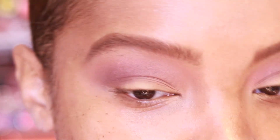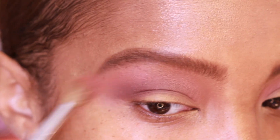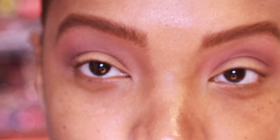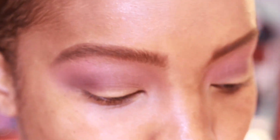Going back in with the Sephora Pro number 10, I'm going to pick up a little bit more Peach Dusk, just where we kind of lost some of it from blending Paranoid up. Now the medium sweeper, the other end of the brush, this is from Sigma, the E54. Going in with the shade Purple Rain.